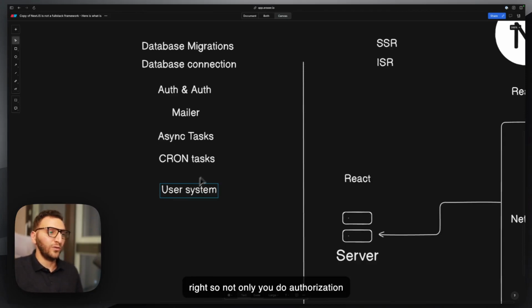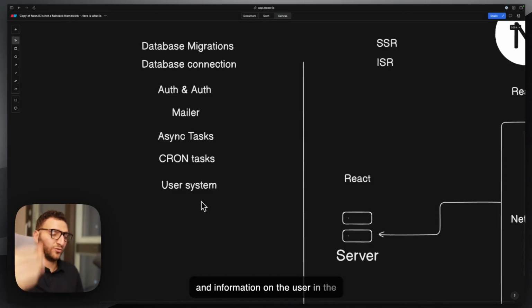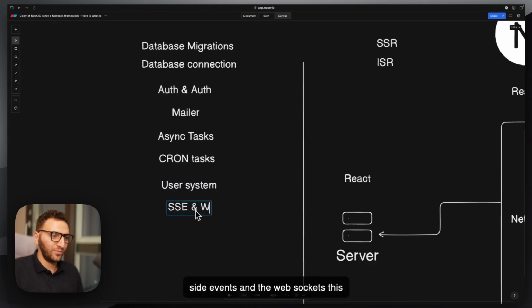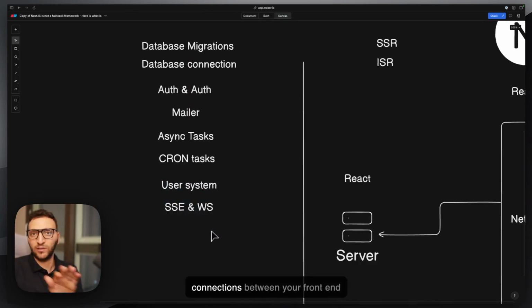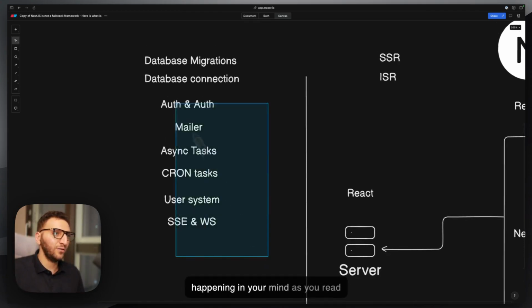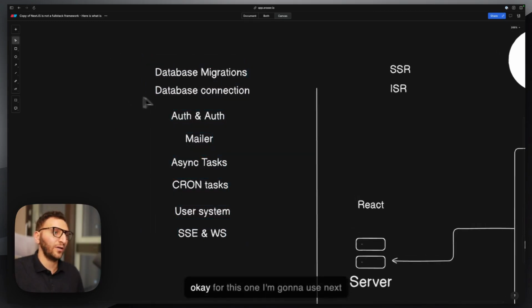So not only do you do authorization, but then who is the user? When was the last time they logged in? A profile, and information on the user in the system, and so on. And this is actually just scratching the surface. There's still a lot more things to be done on the full stack system. You also have server-side events and WebSockets. This is basically any live stream connections between your front end and the back end. Now, I know what's happening in your mind as you read through those things. You can say, okay, for this one, I'm going to use NextAuth.